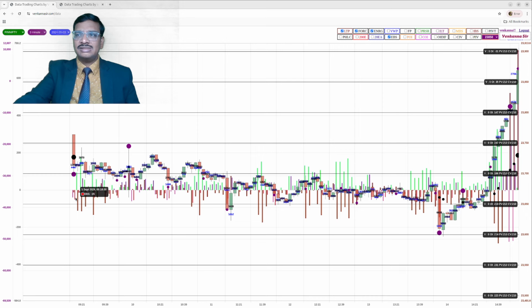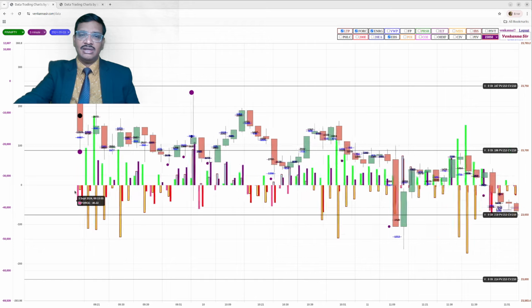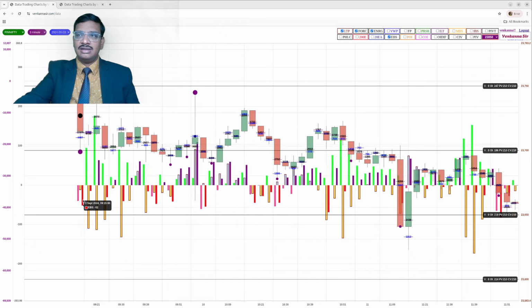But if you notice what happened inside, the first candle is a selling candle. See this: the pink color, yellow color and the red color, all these three bars together you can consider as aggressive selling happening in that particular candle. And in the very next candle, this is your doji candle, and buying and selling happened almost equally.